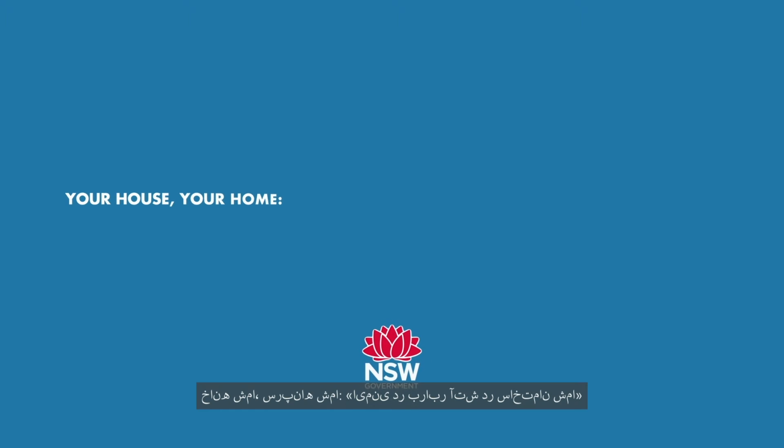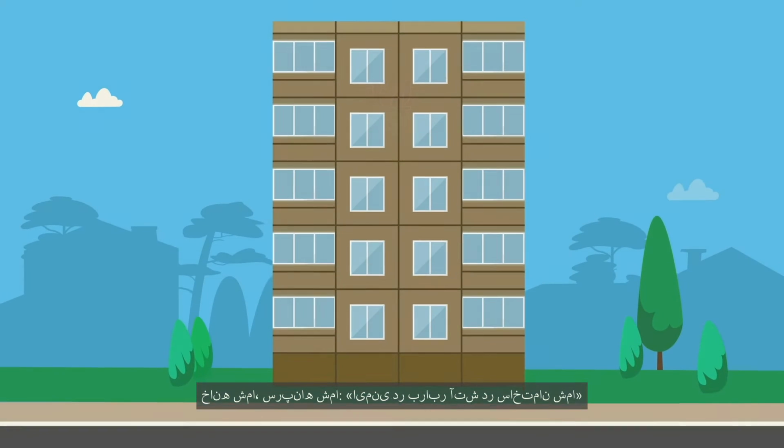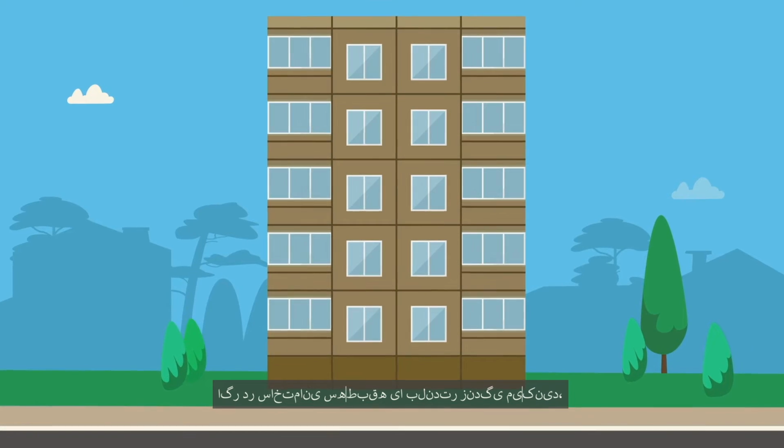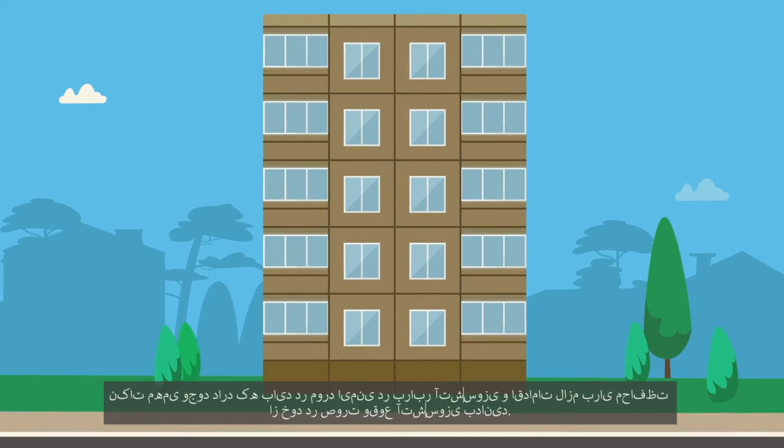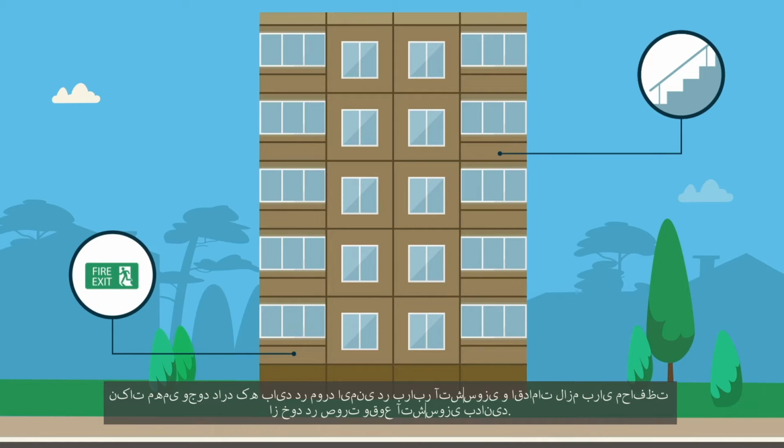Your house, your home. Fire safety in your building. If you are living in a building that is three stories or more, there are some important things you need to know about fire safety and the measures that exist to protect you if a fire may occur.